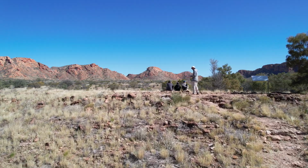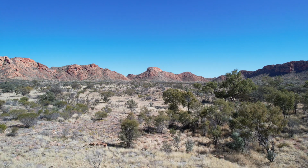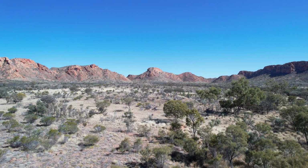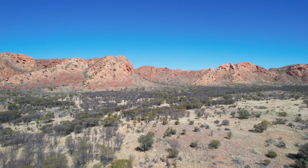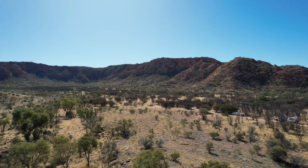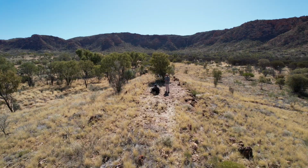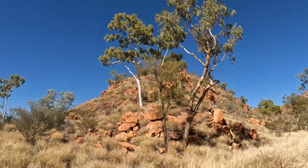The crater was created approximately 140 million years ago when a huge meteorite struck Central Australia, leaving one of the largest impact craters in the world. Rising 180 meters above the desert, the crater is an outstanding 6 kilometers in circumference. But that is only what has remained after millions of years of erosion.